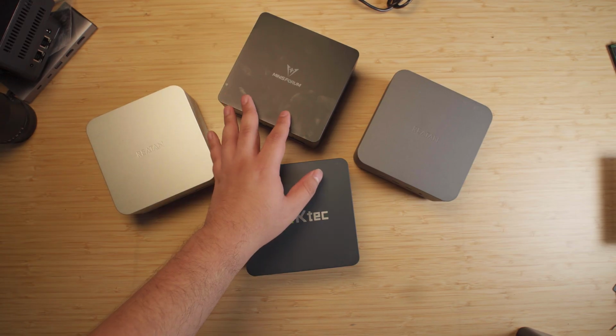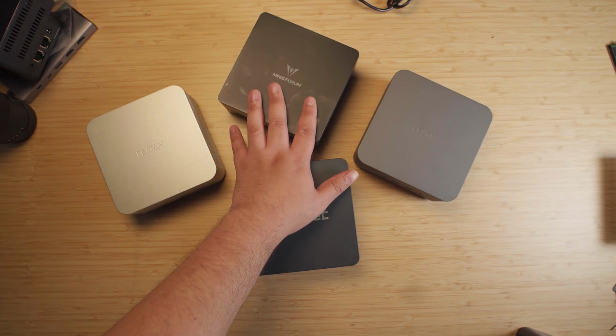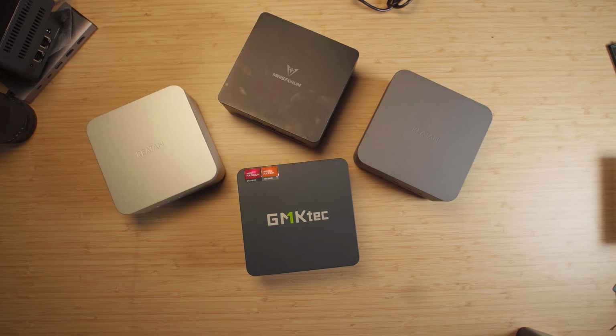I was really loving the UM760, and I still really love it, but I just wish it was even $30 cheaper, as that would make it a more compelling option. But the fact that you have to upgrade that memory yourself really makes it a tough sell.